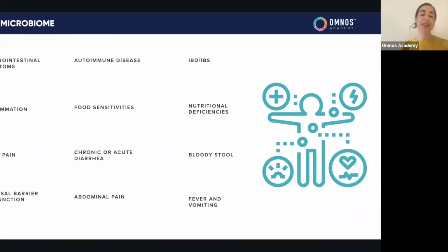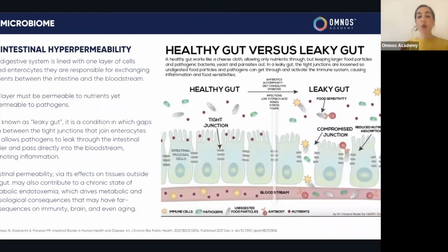But this is enlarging the way and the choices you have to test for once you think of microbiome. So it's not just testing your poo, it's actually testing your whole system. So now, what happens in the microbiome and in our gut that then can develop into so many degenerative diseases, metabolic disorders, you name it.